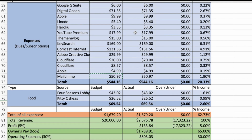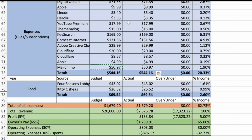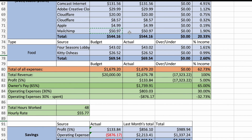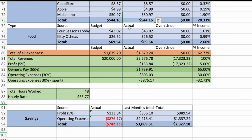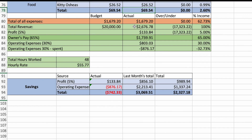Next is dues and subscriptions. I have a bunch of different subscriptions that I pay for to run the back end of my business with my blog and different things like that. And that was a total of $544.16. Next is food, and a couple of food places that we went to on that workcation was $69.54.